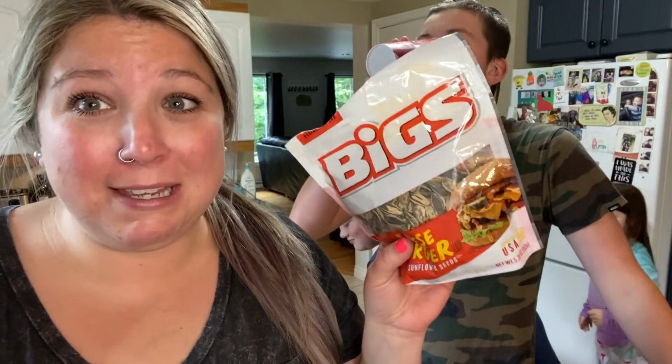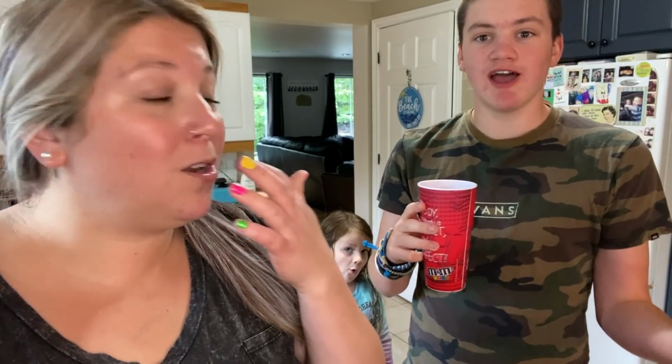I actually surprisingly like these. I think I'll probably be the only one eating that, but I will make Curtis try it. Maybe we'll bring them camping and we can let our friends try them too. It tastes like pickles. No, it tastes like Big Mac sauce. It's good. I like it.